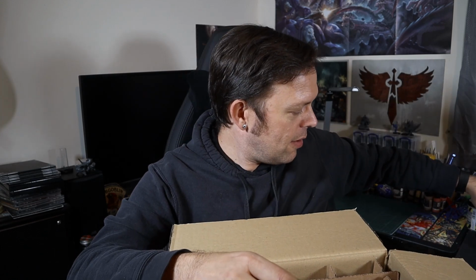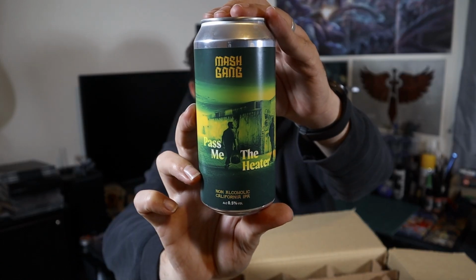And then we have three offerings from Mash Gang. First one is this one. It is Pass Me the Heater. And Pass Me the Heater is a non-alcoholic California IPA weighing in at 0.5% ABV. And it says, one of my favourite things to do is to take some of the characteristics of the hops, in this case Brew 1 and El Dorado, and amplify and enhance them with fruit to match their notes. This time we'll go a little bit further with the addition of Pineapple Express terpenes.